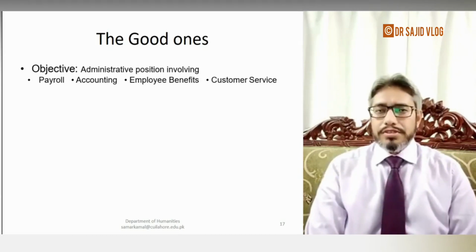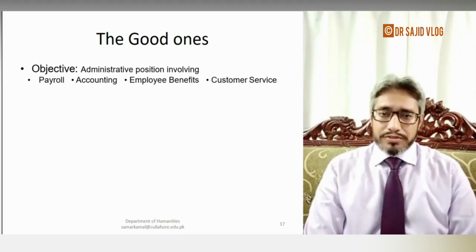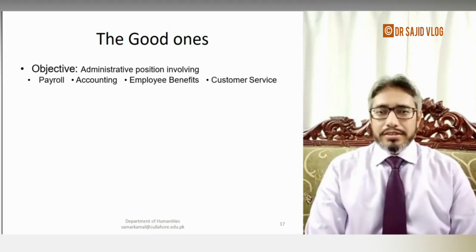Look at the first one. It's very simple, involving the name of the vacancy the person is applying for, administrative position, right? And what type of administrative position, where he can use these things, right? He possesses certain skills and he is there for this type of job involving these skills.